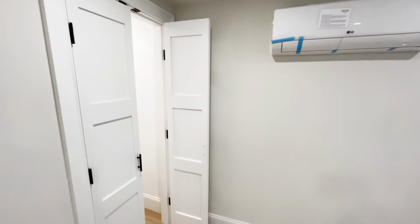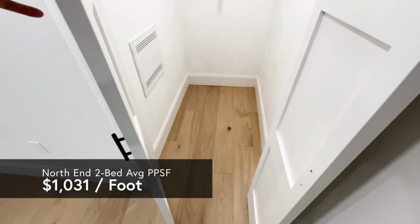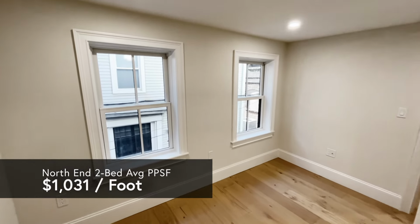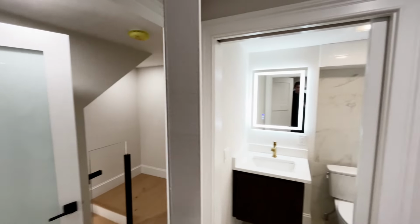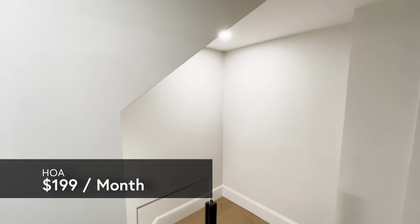Looking at pricing, this home is in line with similar offerings in the area. So far in 2024, the North End has seen an average sales price per square foot of $1,031 per foot for 2-bedroom condos. Since this residence is a condo with 1 additional dwelling next door, there is an HOA fee of $199 monthly, including water and master insurance.